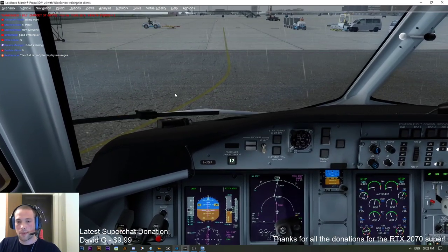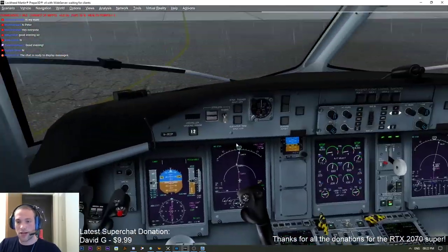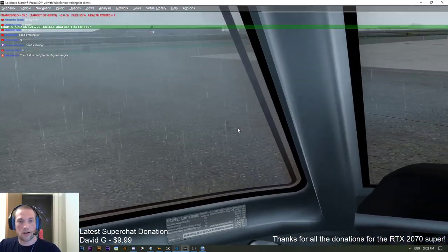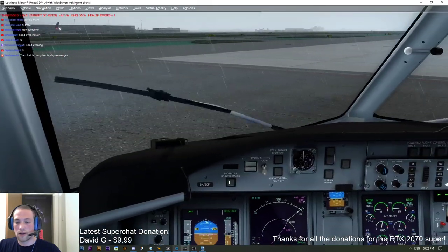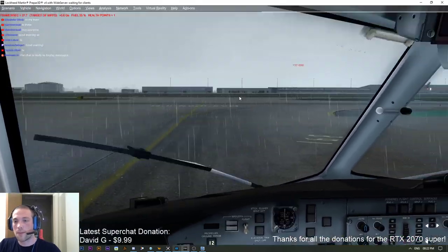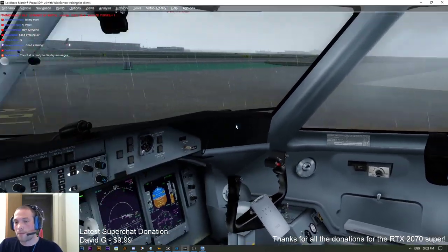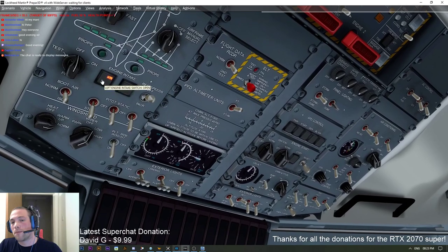Okay. Off with the parking brake and just edge forward on those condition levers and bring the nose wheel steering on to the left. Like so. Ground steering set, right zero request.